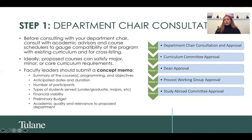And for your chair, it's helpful to submit a concept memo. So the summary of the courses and the programming, the number of participants you are thinking of, the dates that you're planning to go, the financial viability, just that you're starting to think about these things.